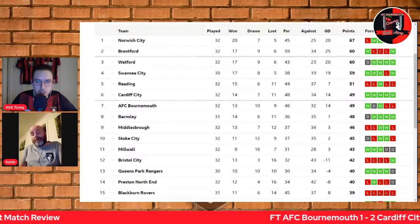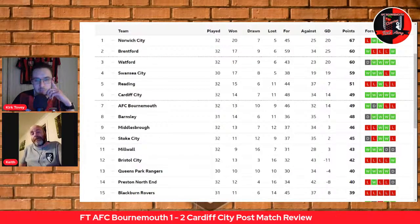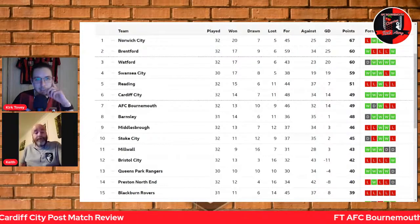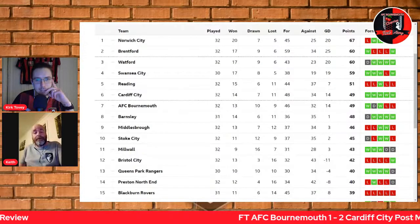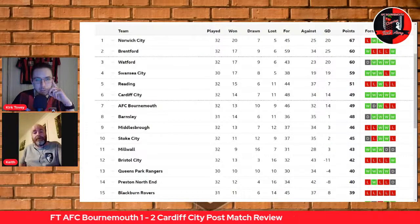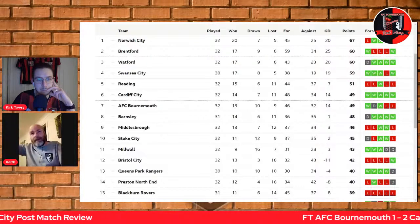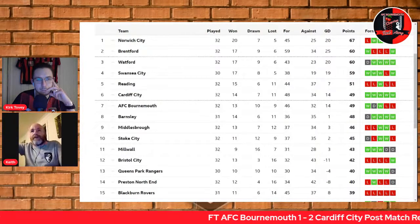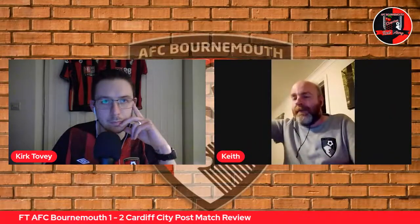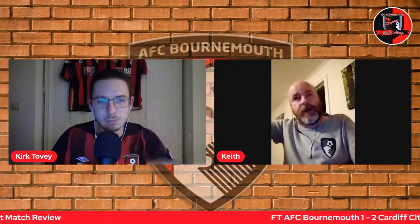Do you know, another concern on that table as you're looking at it, Keith, is that we were talking probably the back end of before Christmas about having such a healthy goal difference, etc. We've now got it's not as healthy as it was. And when you look at Swansea, Watford and Brentford and Norwich, and we're not probably going to get close to them, but our goal difference has fallen off a cliff. Yeah, completely dried up of goals. Whereas at the beginning of the season, we were scoring from different parts of the pitch. Everyone was contributing, everyone's chipping in. That's just completely dried up.